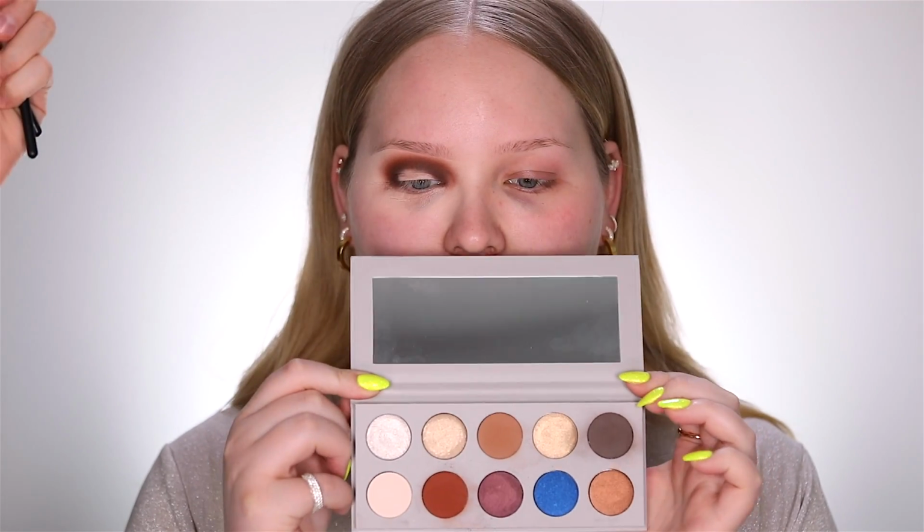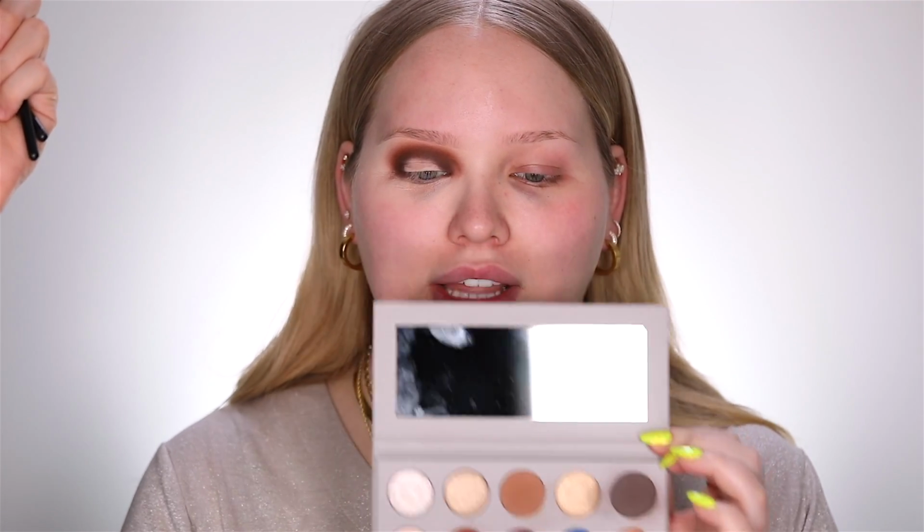I do want to point out though, something I'm noticing. There's kickback in the pan, see? It's nothing like, you know, Anastasia, yeah, but I do want to point it out.